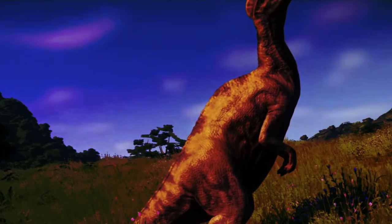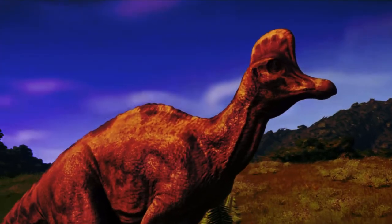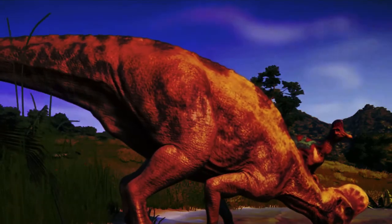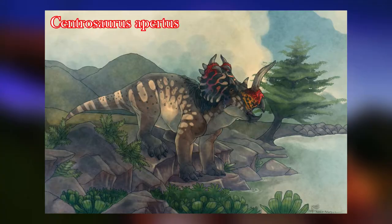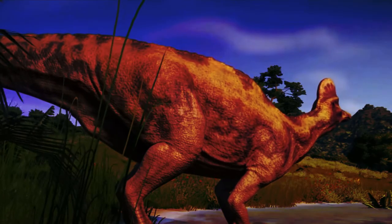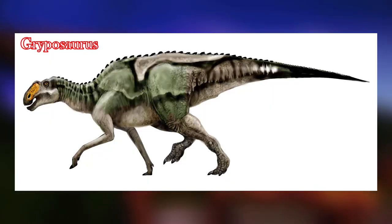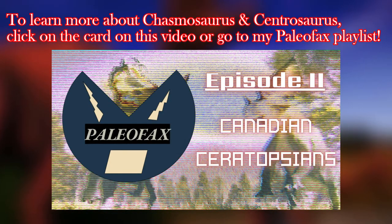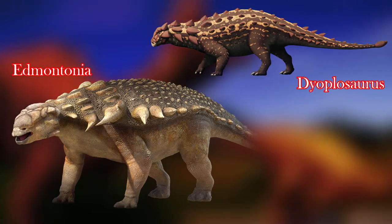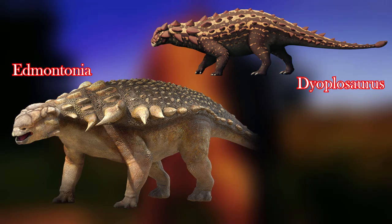As mentioned before, Corythosaurus casuarius appears widespread throughout the Dinosaur Park Formation. In it, Corythosaurus was found to be closely associated with the Ceratopsian Centrosaurus apertus. Corythosaurus also lived alongside other numerous giant herbivores, such as the hadrosaurs Gryposaurus and Parasaurolophus, the Ceratopsians Centrosaurus and Chasmosaurus, which I made a video on, and Ankylosaurs Edmontonia and Dyoplosaurus.